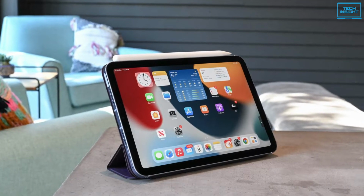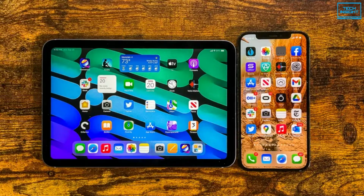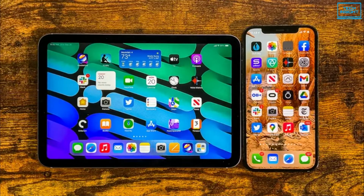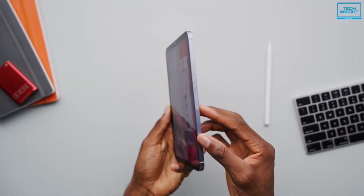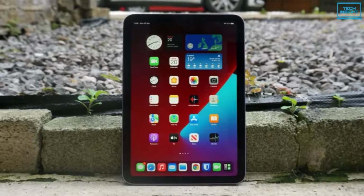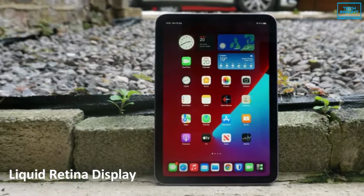For the first time since the original, the iPad Mini has changed its shape and display size. The recent Apple iPhones and iPad Pro tablets are the inspiration behind the new design, and it adopts the same flat sides and flat frames. The iPad Mini has an 8.3-inch LCD panel that Apple calls the Liquid Retina display.